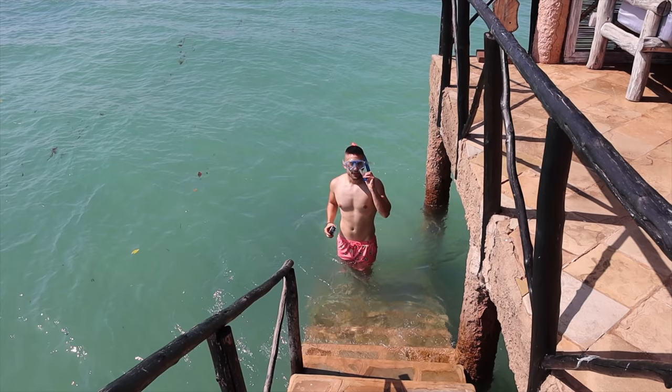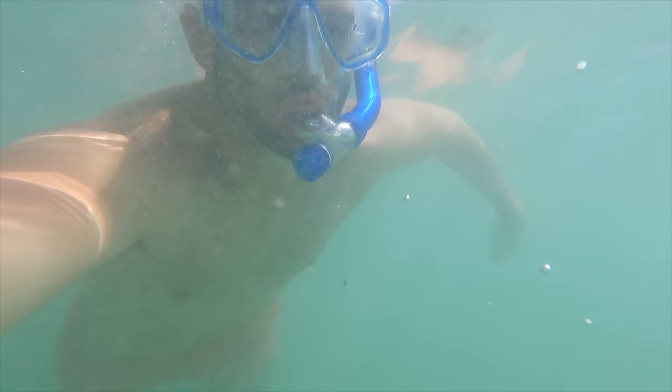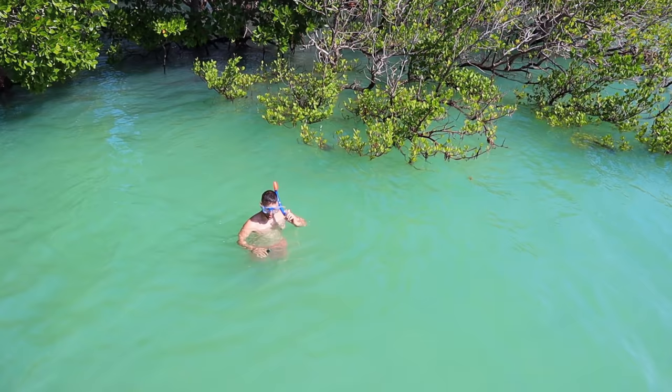It's a little cold. There's really not much to see right now. Can't see much because there's too much current and the sand is everywhere. That was a very unsuccessful snorkeling experience. Didn't see anything, just because there's no visibility in the water right now. So, oh well. But now some fish are back.